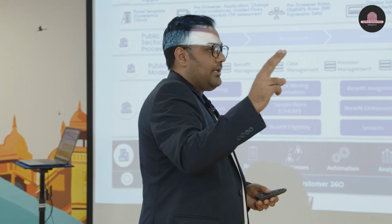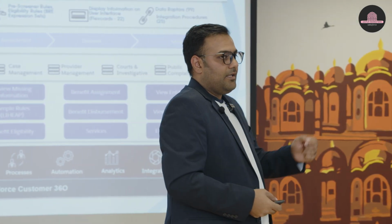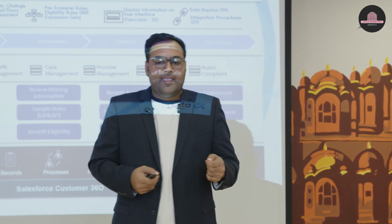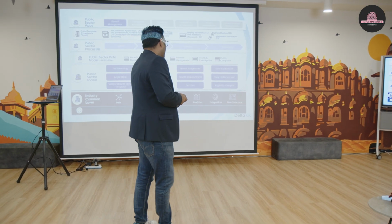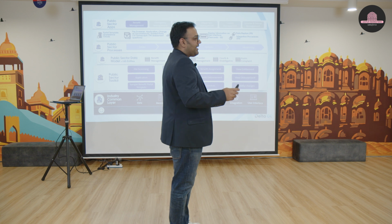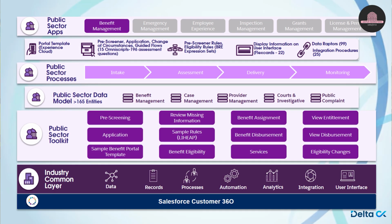Then again, for the government employee, they need to assess, right? They need to see that, okay, if they have got an application, what are the different features of that application, what are the different components of that application, right? And what are the different benefits that that particular person might be entitled to. So all of that will come into the industry common layer. We will be talking a little bit more around the industry common layer in the next slide, but for now we will move on.